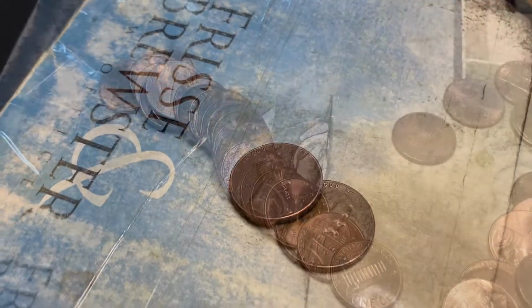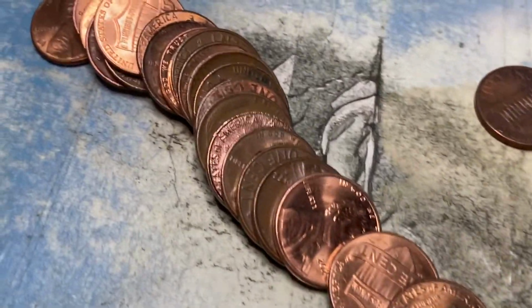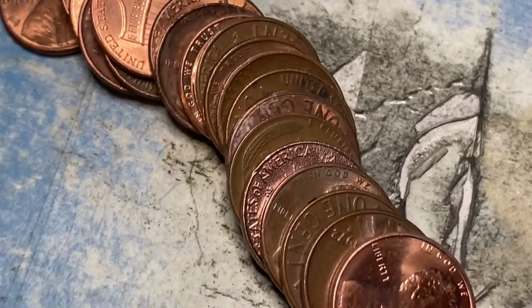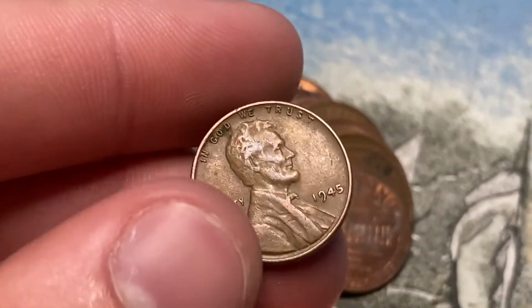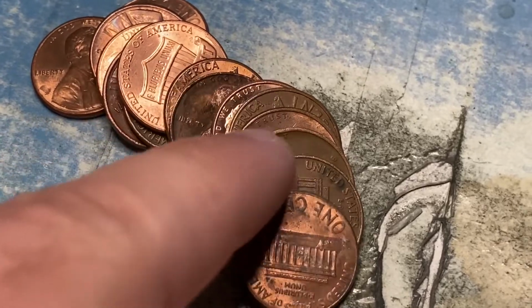We'll keep going. Guys, very same roll. I only pulled out the 2 obvious ones that I saw. I didn't flatten the roll out at all. But I just pushed it down again, the same exact roll. So this will be wheat cent number 3. We've got a 1945P, number 3 for the roll. Let's see if this is one.